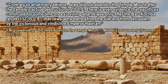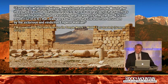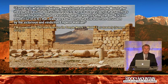This is Lowenberg's article, "Did Jews Abandon the Temple Mount?" Now, after the destruction of the temple by the Romans, the common thinking is Jews were just thrown out of the country, went all around the world, and didn't know what was going on in Jerusalem. That's not the case. He says, "Contrary to what many believe, Jews did not abandon the Temple Mount after the temple's actual destruction in 70 AD.